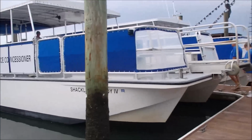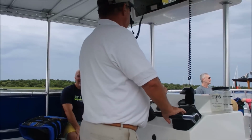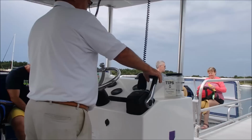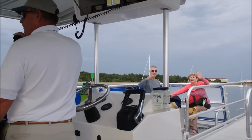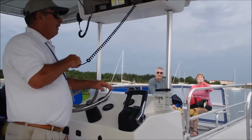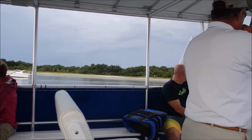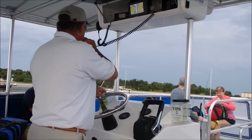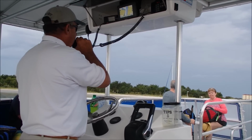All right, time to board the ferry. Okay, folks, on your left over here, you have Carrot Island. Carrot Island has ponies, about 40 over there. Those ponies were domestic when they were put over there. They became wild over the years after the owner died. They don't share the same bloodline as the Shackleford ponies. The Shackleford ponies are of Spanish descent. They traced their bloodline back to Spain 300 years ago.